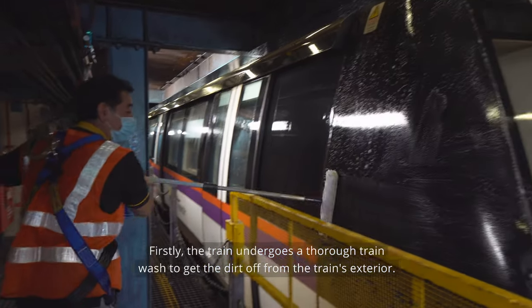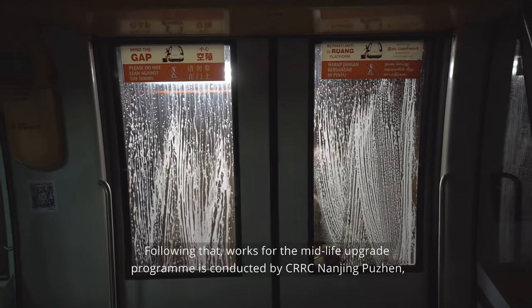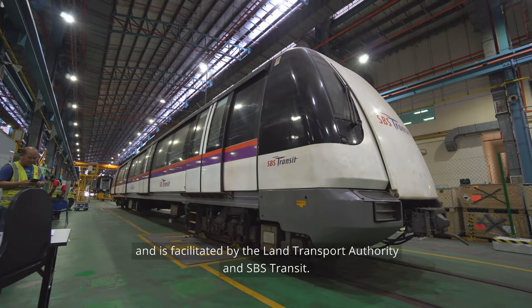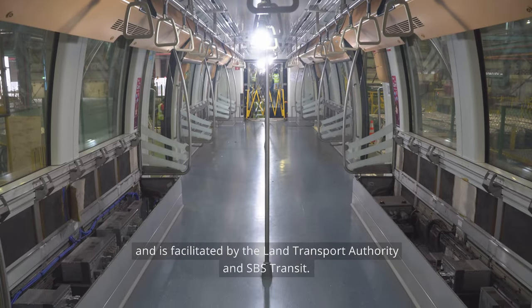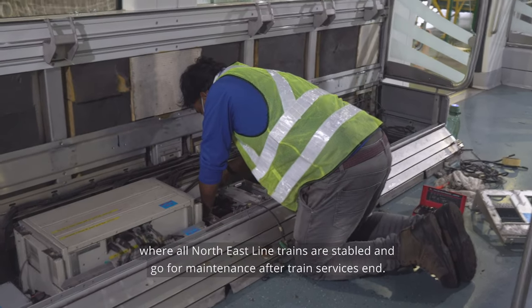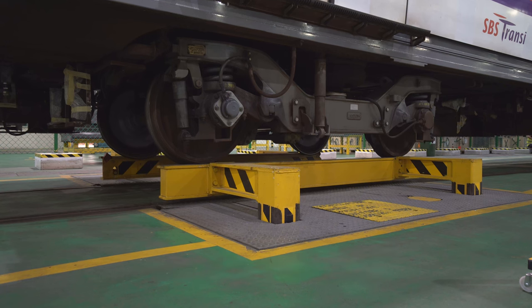Firstly, the train undergoes a thorough train wash to get the dirt off from the train's exterior. Following that, works for the midlife upgrade program are conducted by CRRC Nanjing Puzhen and are facilitated by the Land Transport Authority and SBS Transit. The upgrade works are done locally at Sengkang Depot, where all North East Line trains are stabled and go for maintenance after train services end.